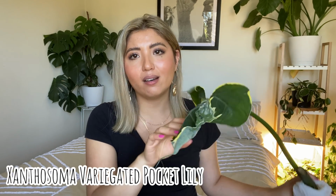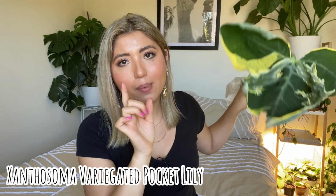So they told me this one was not the Mickey Mouse xanthosoma, but it was called like, oh, there's a cashew inside. But it was called like a lily or something. I'll leave it on the screen because I have it written down somewhere. So they sold these as like unpotted plants, I guess. It does have a fairly good root system, so I'm not too worried about it.